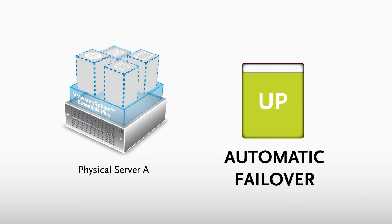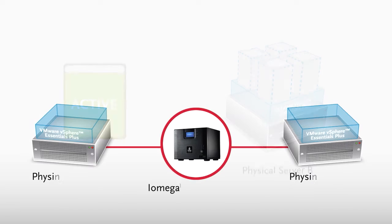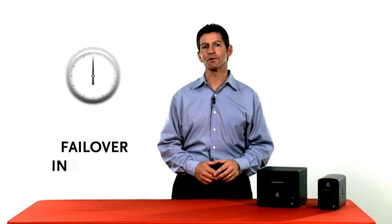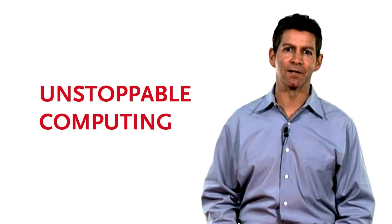So if a problem occurs on server A, instead of having to reinstall the operating system and each of your applications one by one, the vSphere software will recognize the error and will shift the workload over to server B. Server B fetches the VM file from the Store Center NAS and then restarts the affected server or application, meaning that your server will typically be up and running in minutes instead of hours or days. We call this unstoppable computing.